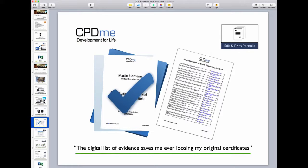That will let them have a preview of that supporting evidence, and so you no longer risk losing original certificates or documents by sending them in the post. Because it's a PDF document, of course, you can also print that off. And so if you want to keep a traditional portfolio so that you keep it nice and organized, you can print that off.